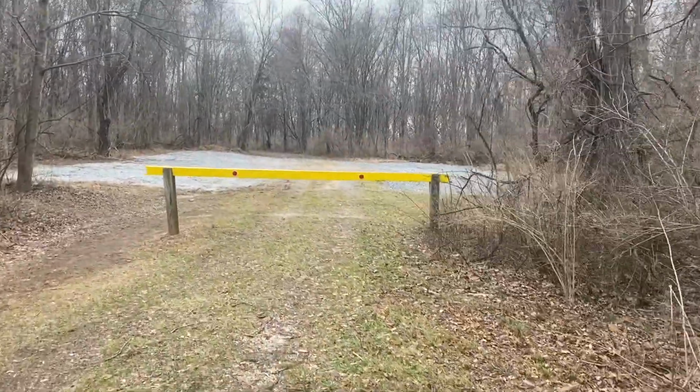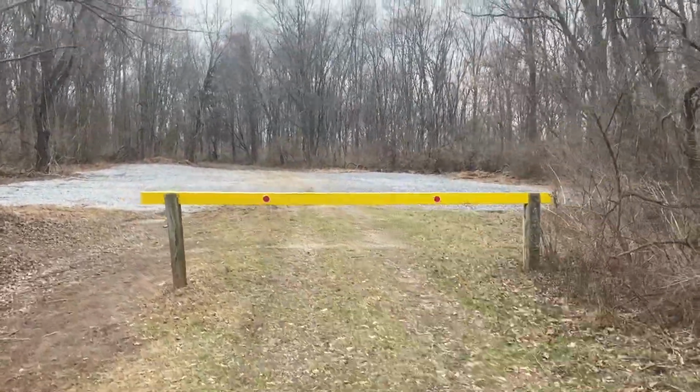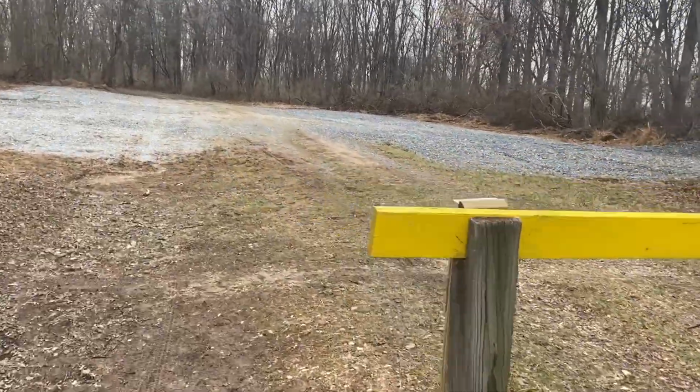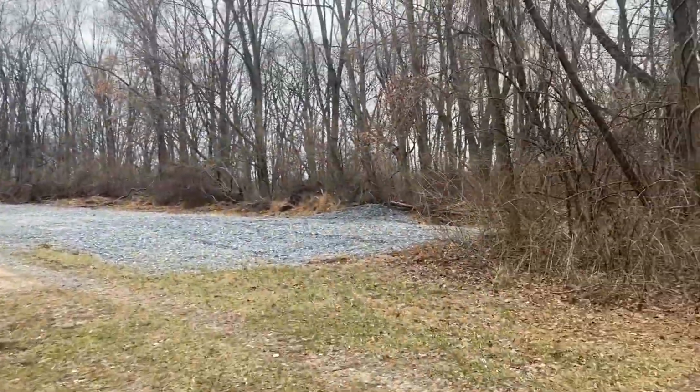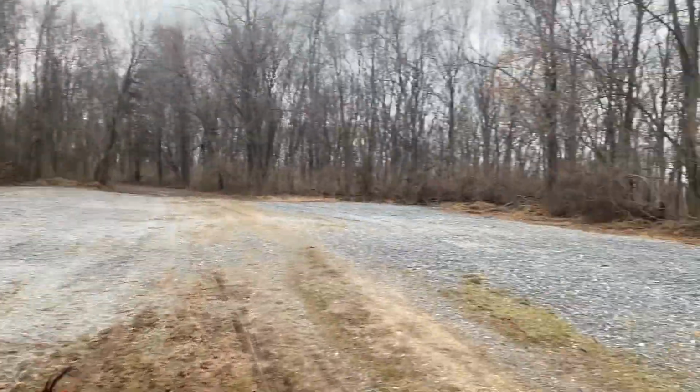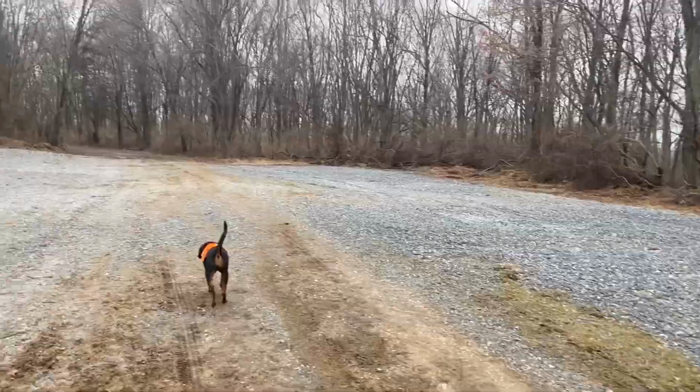Very close to sledding hill, it looks like they're gonna be putting a parking lot back here, to give easier access to the sledding hill. Because right now it's just like a service road that's closed. But it looks like they're gonna allow cars to come back here.